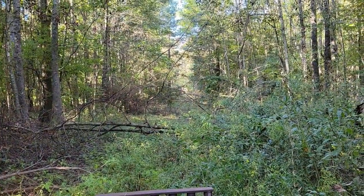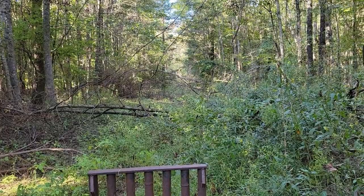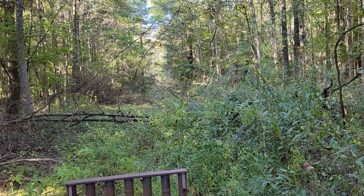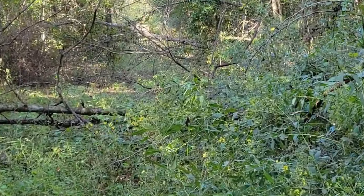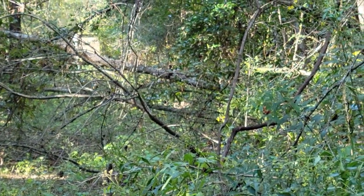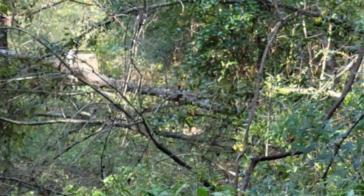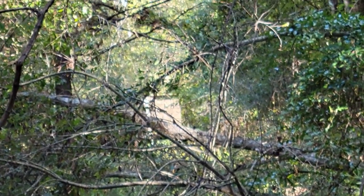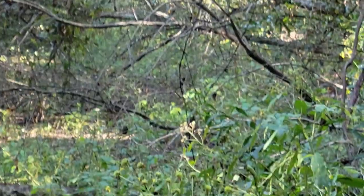Now, one of the things that you have to deal with when you're out here first thing in the fall and trying to clean up is fallen trees. Some of them big, some of them small, but see, we've got trees laying across here, and then we've got a couple of them laying right there. You can kind of see in the distance, you see the deer stand back there? All this is going to have to go.